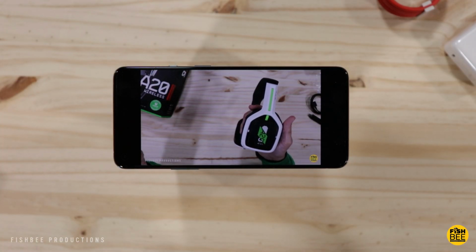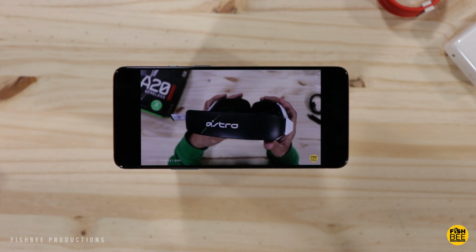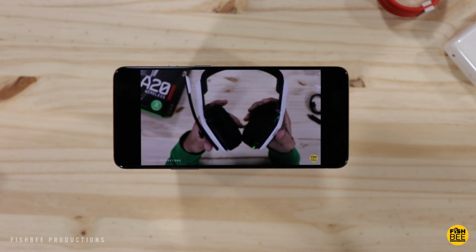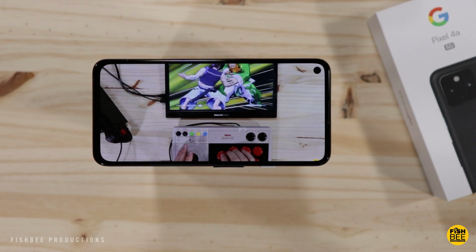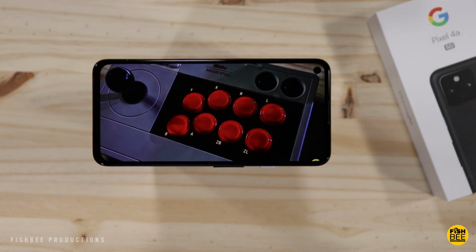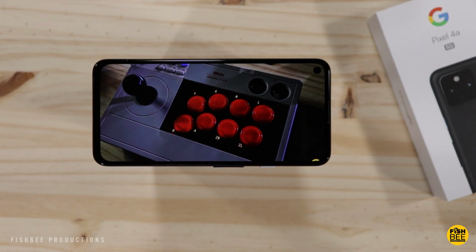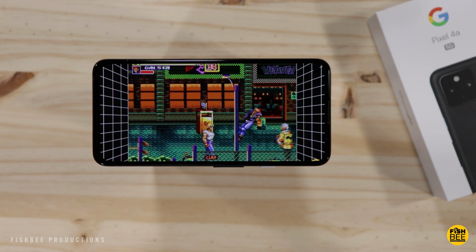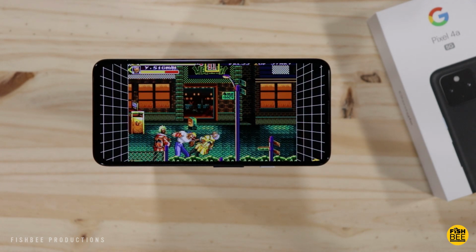Now when it comes to which has the better battery, both phones are actually really good. The OnePlus 8T has a 4500 milliamp hour battery, and the Pixel 4a 5G has a 3800 milliamp hour battery. So just by those numbers alone, you think the OnePlus phone is gonna win pretty easily here. But no, I got 13 hours on the Pixel 4a 5G versus 11 hours on the OnePlus 8T. Again, both phones have really good battery life.